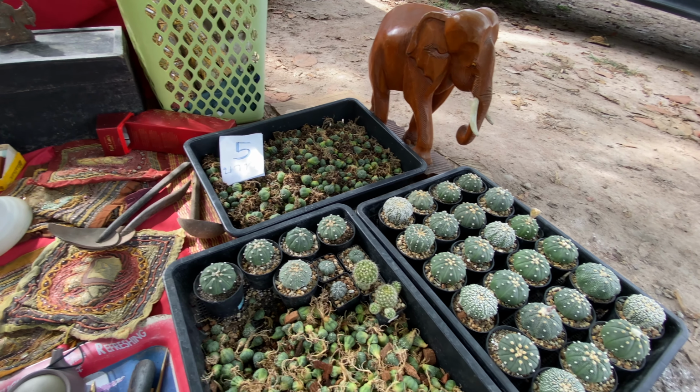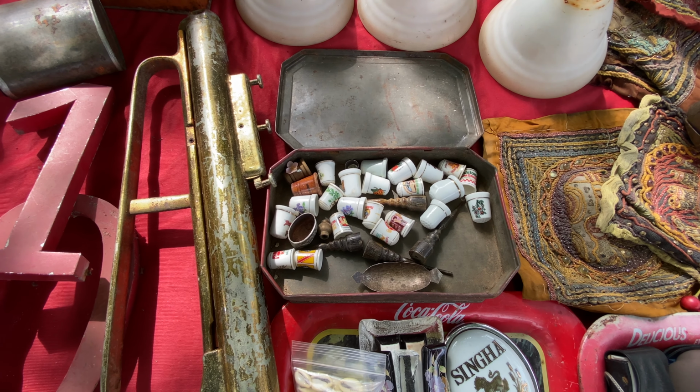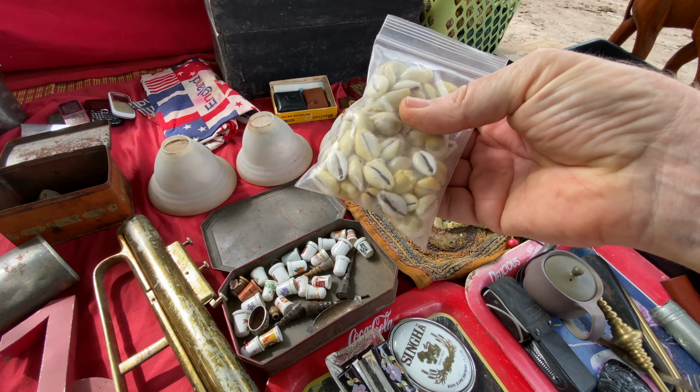Look at that. Nice collection of thimbles there. Well, these little shells, hundreds of years ago here in Thailand, used to be the currency.